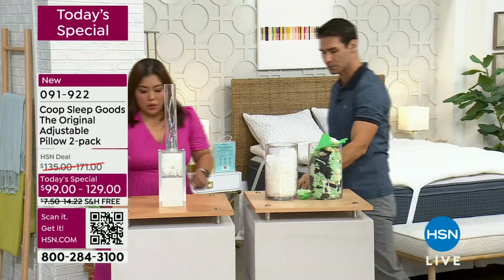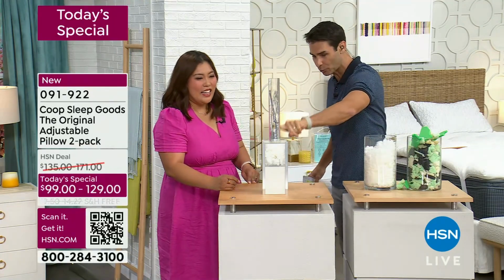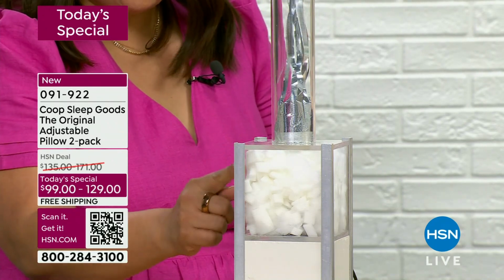We want to show you the airflow as well. We'll move over here. Take a look at what we've set up. We have to get creative sometimes to show you how, but this gives you a great representation, right? Exactly. So what we've put in here is our oomph. It's our cross-cut virgin memory foam mixed with our microfiber.